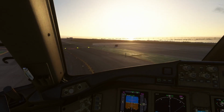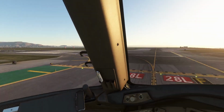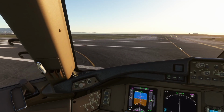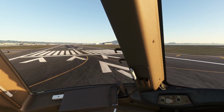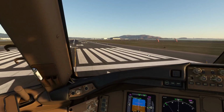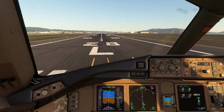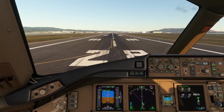San Francisco traffic, United 1175, lining up 28 left. And the approach is clear. I think that Swiss is off the runway. Okay, let's go.